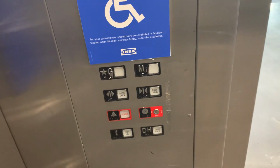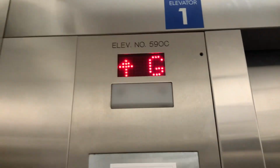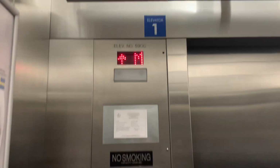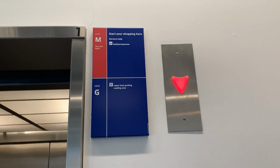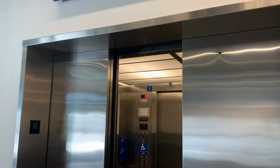Oh yeah, GoPro only works when you select the floor. All right, let's wrap it up on the main floor. And there it goes, and that'll be it.